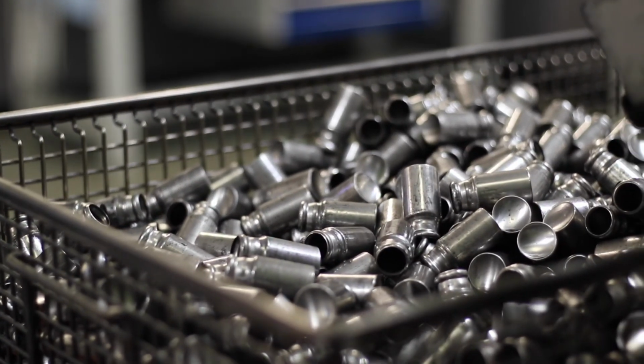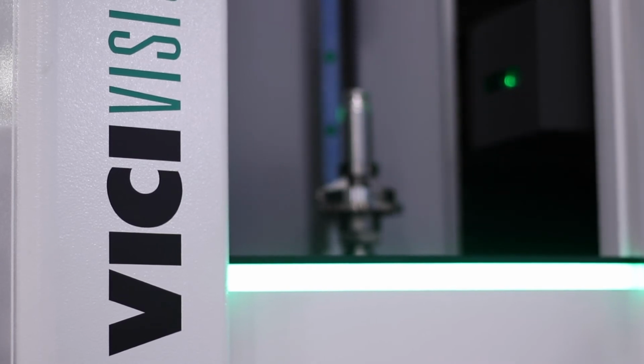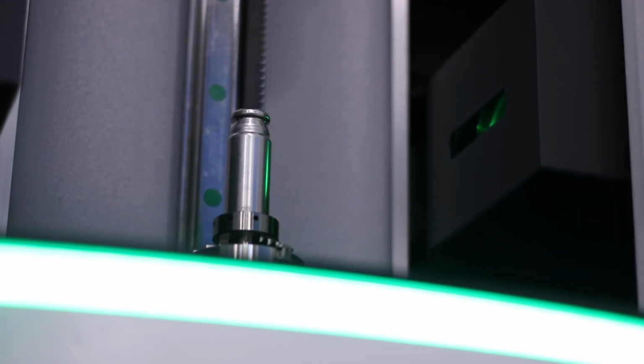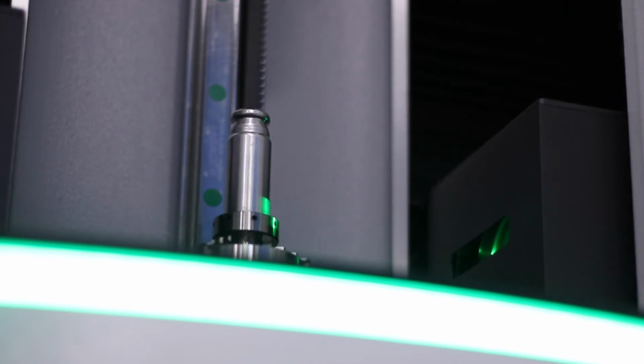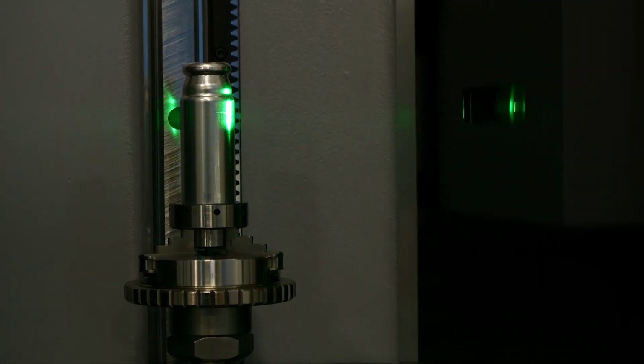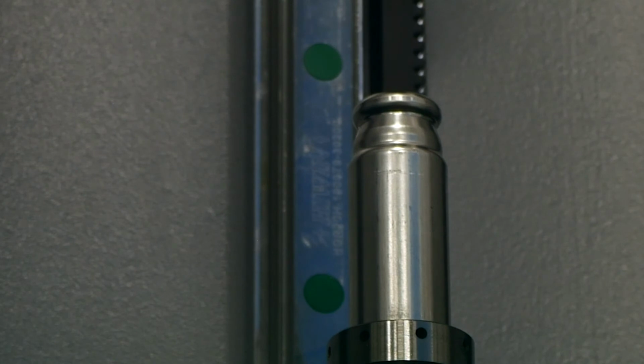The after-sales support for the Vicis has been excellent. If we have any technical queries or we need any support, then the technical guys are always very quick to respond and provide the support we need. Overall, the machines are actually very easy to program. We've been trained to a very good level, which has allowed us to be pretty much self-sufficient.